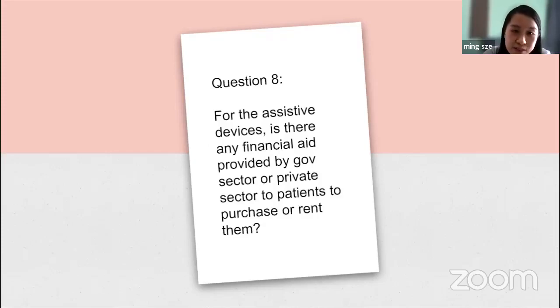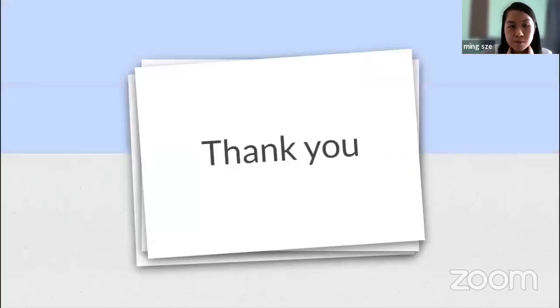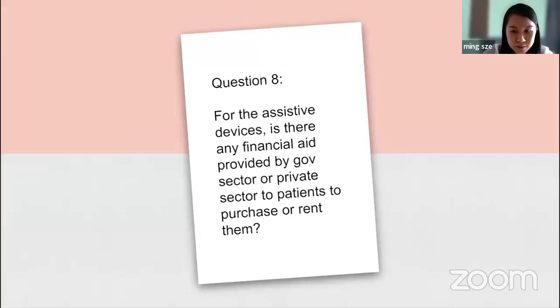Oh, yeah. One of the government sectors, SOCSO. It depends on whether you apply to SOCSO, whether it's approved or not. So all these have to be found out, whether it gets approval or not. Okay? So this one has to be found out separately. Thank you. Someone, Chunko, says some Rotary clubs do provide financial aid or devices.